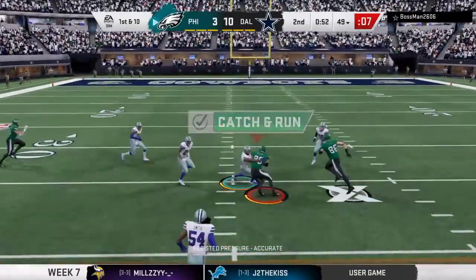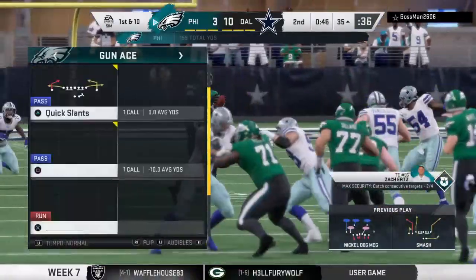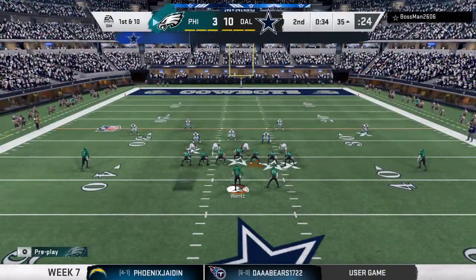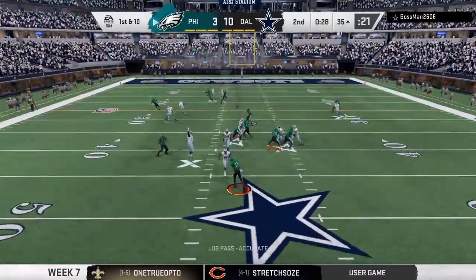Wentz. He's got Dallas Goedert, his tight end, over the middle. And he's got this down to the 35. Philadelphia picking up the 1st on a gain of 15. Completion was given up, but that's why you play zone defense, so that you can have people around the ball when it's caught, and you don't give up much run after the catch.